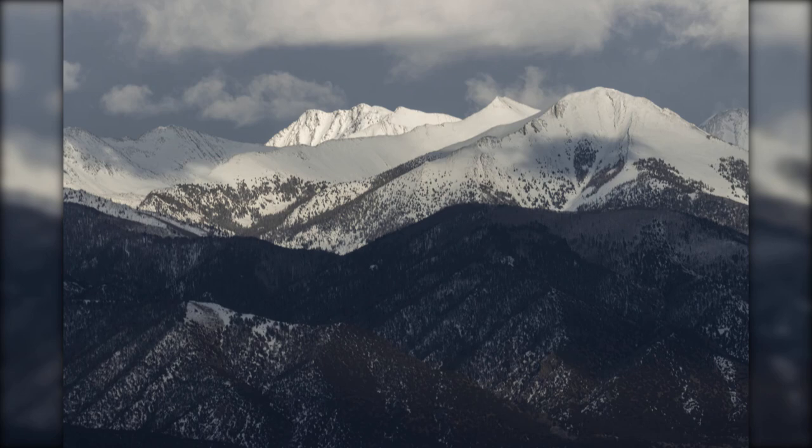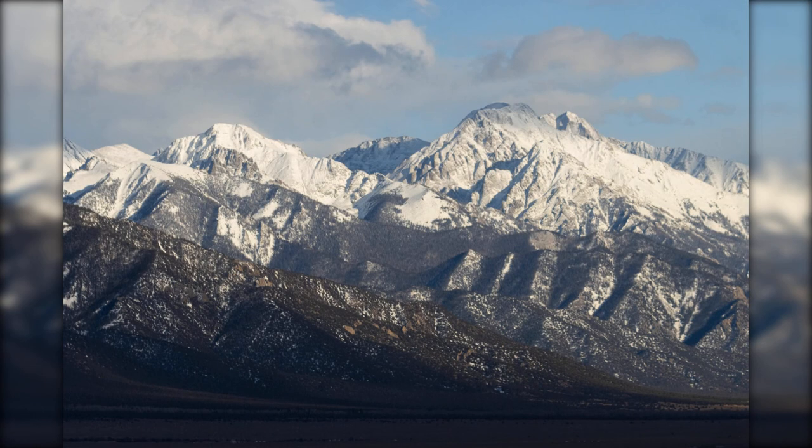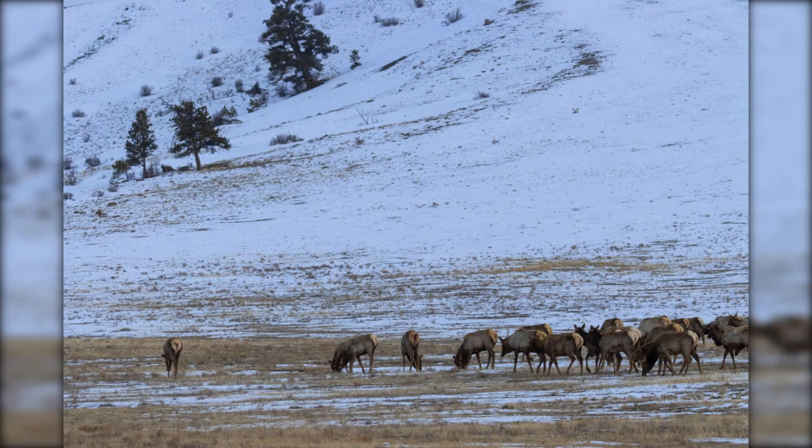This is the western slopes of the Sangre de Cristo Mountains with a storm rolling in overhead. And they were just fabulous, I have to say. And then we finally followed up the visit with one last glimpse of some elk. Big elk herd in the Pike National Forest. It was a great day.